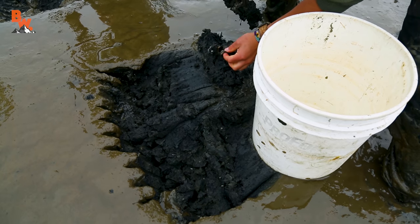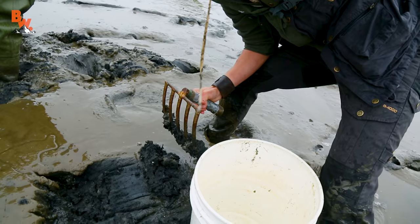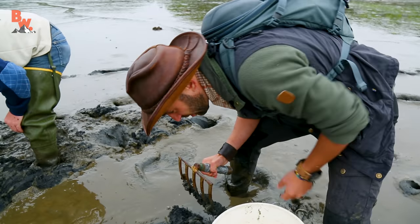That's a tapeworm. Yeah, but they go. Oh, my goodness. That's not what we're looking for. That's a tapeworm. Don't get that in your stomach. All right, we're going to toss him back there in the mud. Gross. Oh, he stuck to me.